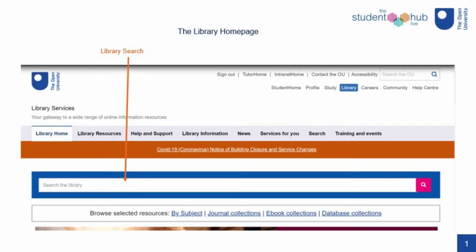Well, a really good tool to use is Library Search. It's a really good starting point because it searches across a range of our databases, and it's a good time-saving device to find that information that you need. If you're looking for a subject-specific dictionary or database and you're not sure where to start, another place to go is selected resources for your study.